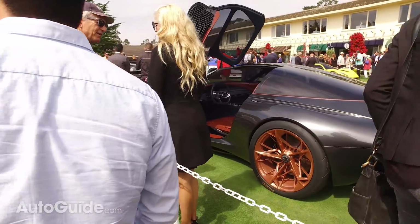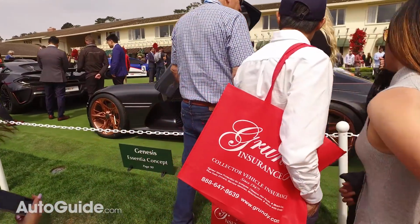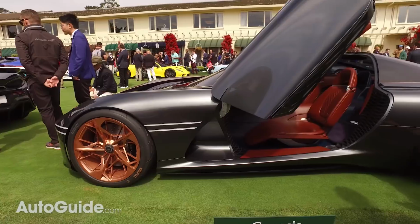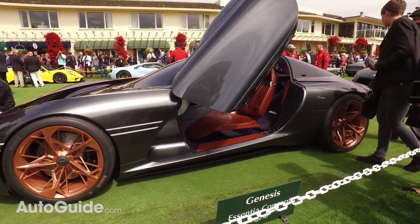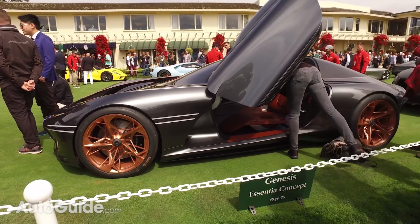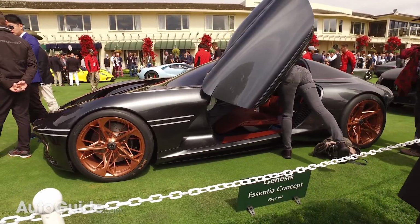Oh, I see you're paying attention to the Genesis Essentia. What a crazy-looking vehicle. An all-electric concept. We first saw it at the New York Auto Show. I love the bronze accents that Genesis has put in many of their vehicles. And I really think that neat weave between the outside and inside of the vehicle is unique, it's special. What makes this car really stand out in terms of interior design.